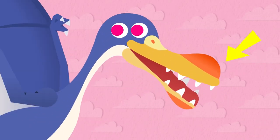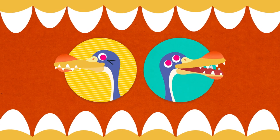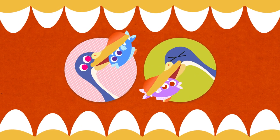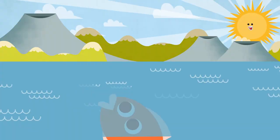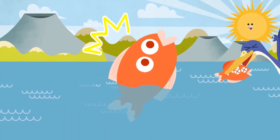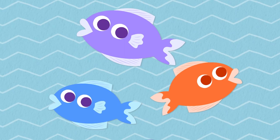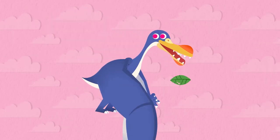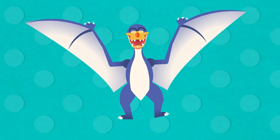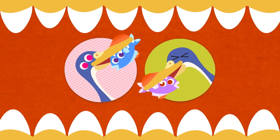Long mouth, Cearadactylus. Sharp teeth, Cearadactylus. Long mouth and long, long teeth. We like hunting tasty fish. Stand on the high cliff by the sea. Vigorously spread my wings, looking for fish under the sea. Catch them with my long, sharp teeth. Curved and strong teeth, hunt fish with these. Use my teeth to catch some tasty fish. Curved and strong teeth, use them to hunt, catch and eat yummy fish. It's so easy. Long mouth, Cearadactylus. Sharp teeth, Cearadactylus. Long mouth and long, long teeth. We like hunting tasty fish.